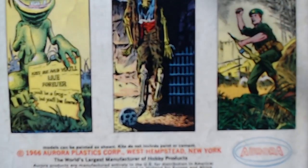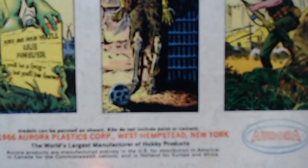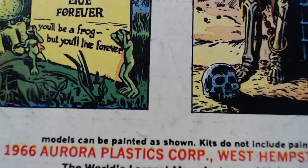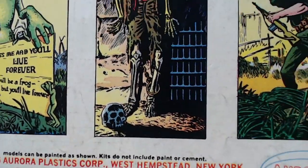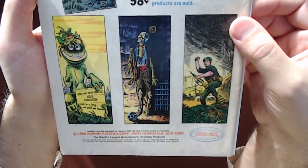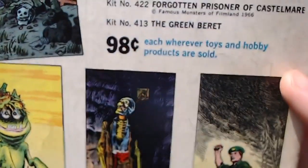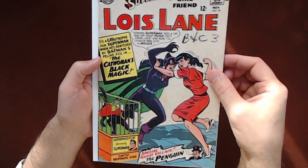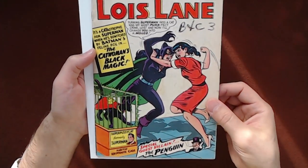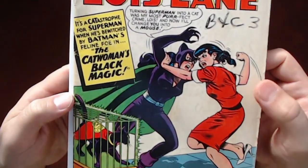Aurora Plastics Corp., West Hempstead, New York. Models can be painted as shown. Kits do not include paint or cement. Wow. Yeah, models. For 98 cents each. Wherever toy hobby products are sold. Cool. I would rather buy a whole bunch of comic books from that period. They were very cool, really. I don't think we've ever seen one of the ads for them. I haven't anyway, not that I recall.